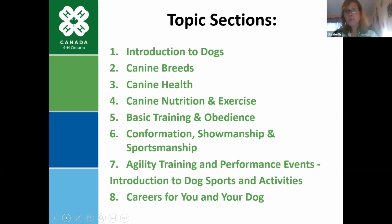Section number 5 has 2 meetings within it. There's basic training and obedience. So the first meeting within this section looks at learning basic commands so that you have a well-mannered dog. So things like sit, stay, come, all those sorts of things, learning how to walk on a leash properly and be able to heel properly. And then moving on into more of the obedience and looking at things like obedience trials, if that's the desire of the 4-H member to move on to maybe a little more of a competitive side with their dog and doing some of those sorts of things.